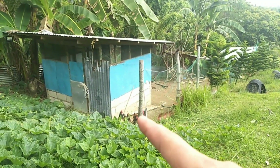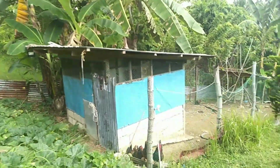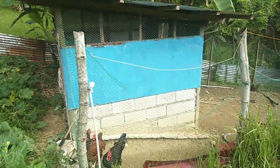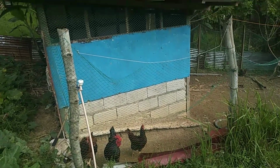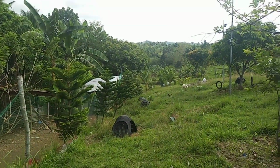So there are my Rhode Islands there. This came from Davao. We just bought it here in Cebu. But this all came from Davao. I also breed this one. These are heritage chicken. They produce eggs every day, only one egg per day per chicken. So their eggs are very healthy, you know.